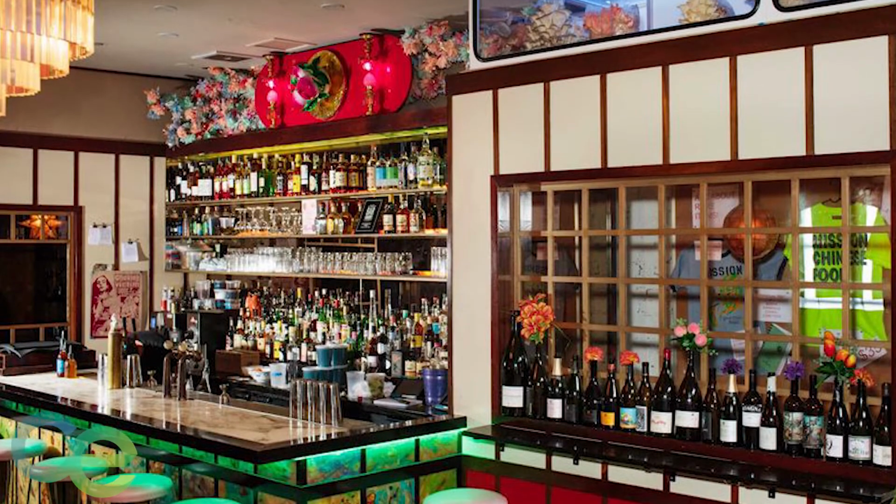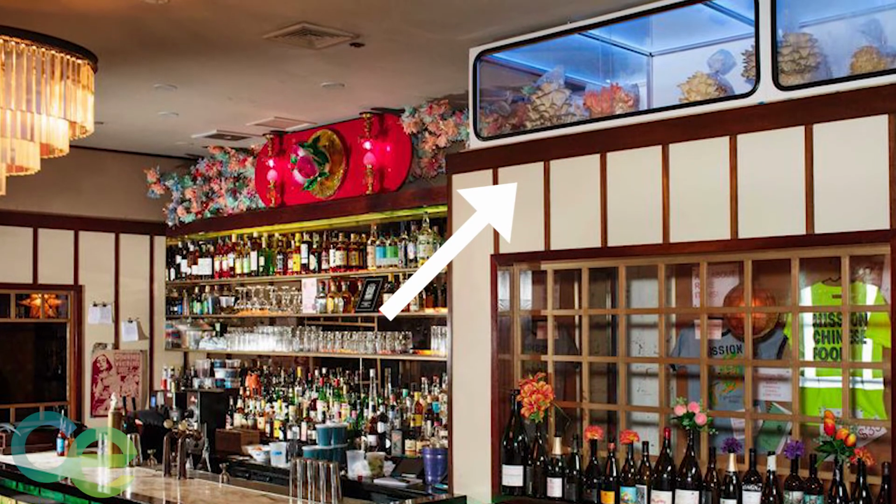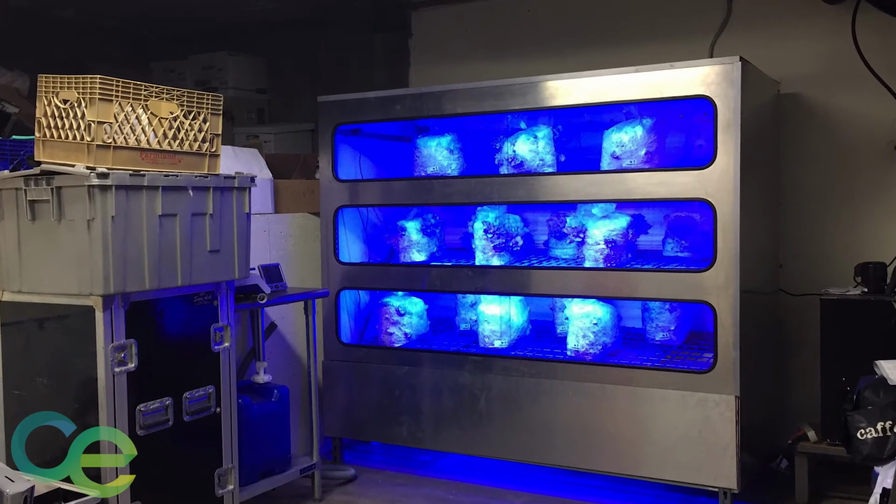Mission Chinese, if you walk in the door, you'll see our mushroom farm right there. They're growing tons of mushrooms right in front of the customer's eyes. And then Bunker Vietnamese actually prepared the mushrooms that we're serving today. They have a unit in the back of house. They're producing some of the best shiitake and oyster mushrooms you'd ever see.